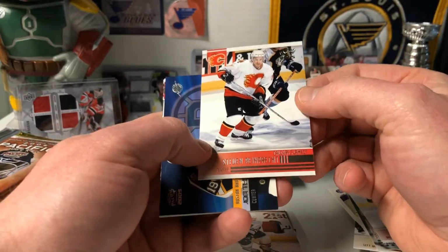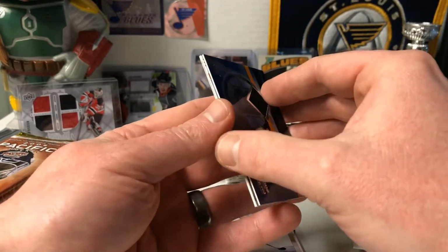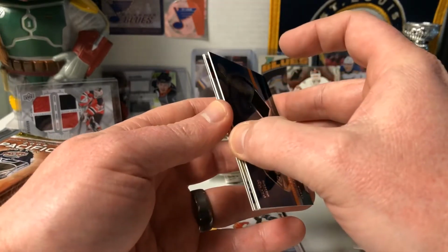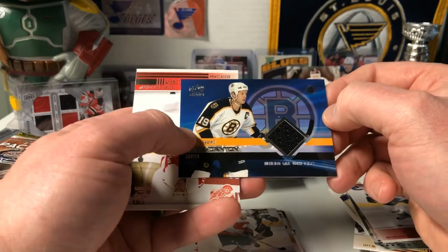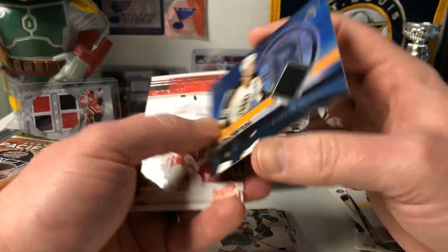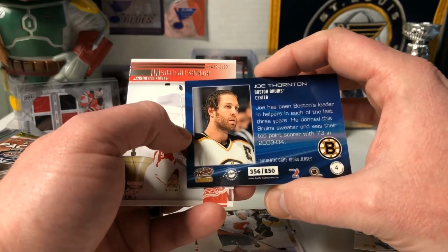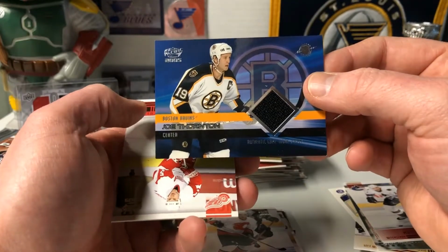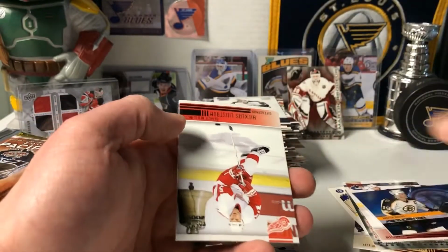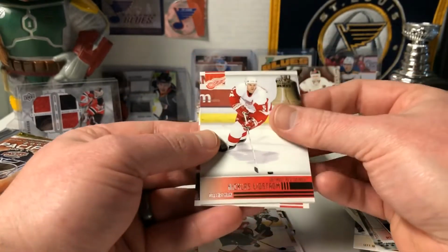I told you, I've got the touch. Steven Reinprecht, and then we get Joe Thornton from Boston. That's really cool. I do like the look of these. They're real shiny. This one is numbered out of 850. And this is back before he had that giant beard going on. That's cool. So a Bure and a Joe Thornton. Well on my way. Two of the 45 cards down.